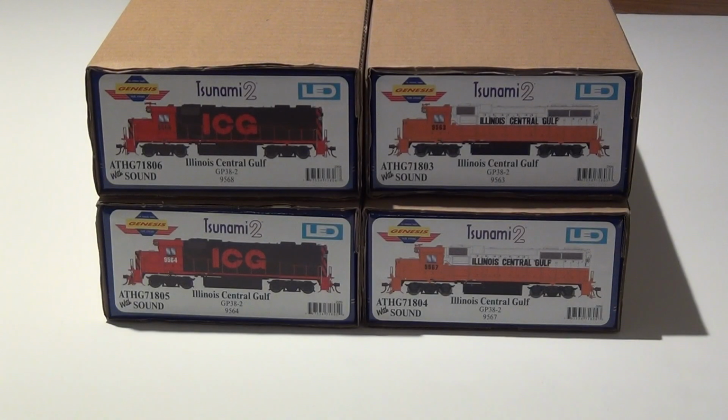In this product review, I'm going to review the Athearn Genesis GP38-2s. These were released in late September 2021. There were several road names and road numbers produced. I acquired four Illinois Central Gulf, two in the orange and white scheme, two in the orange and gray scheme. All four of these locomotives have Tsunami 2 sound decoders in them.